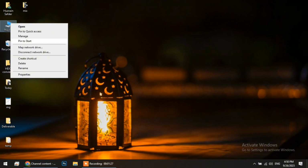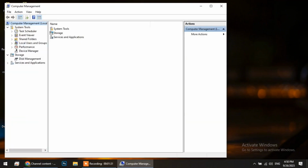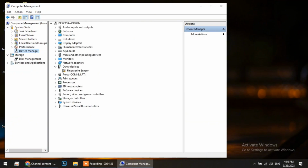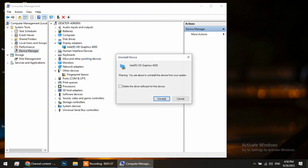Now, right-click on This PC and click Manage, and then go to Device Manager. Simply uninstall the graphics driver, making sure to not check Delete the driver software for the device. Click on Uninstall and wait for the process to complete.